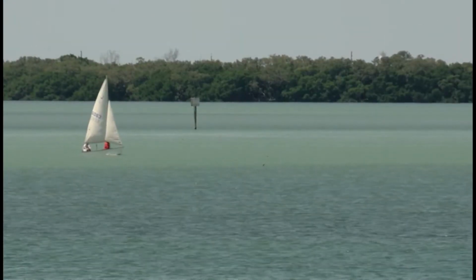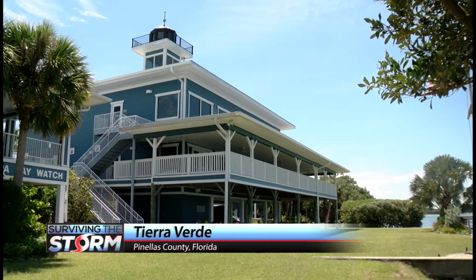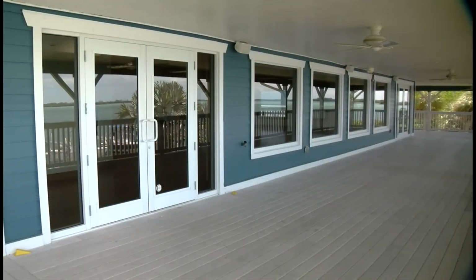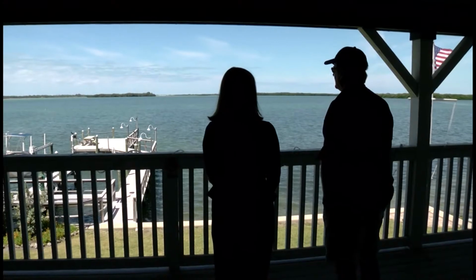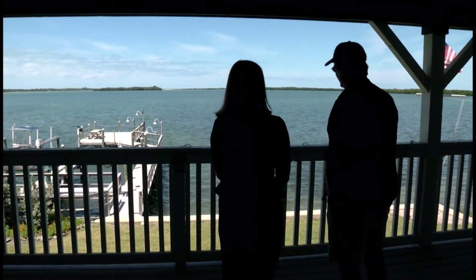Nothing beats a view like this. But during hurricane season, living on the water in Florida is a risk. At Tampa Bay Watch, an environmental nonprofit, they showcase the latest hurricane fortifications. Founder Peter Clark explains how vulnerable this structure is, being so close to the Gulf.